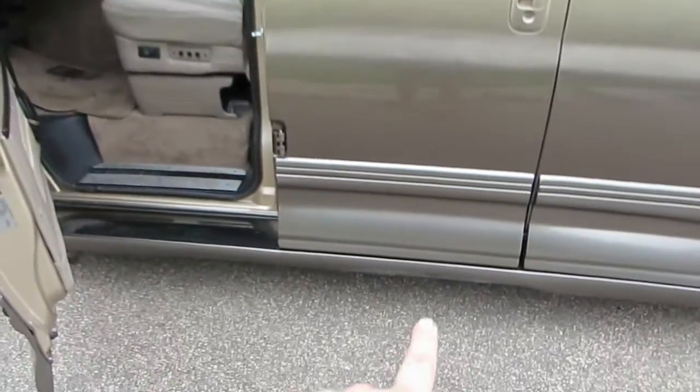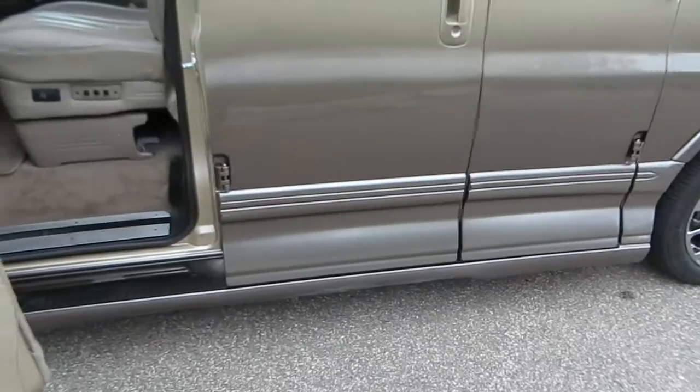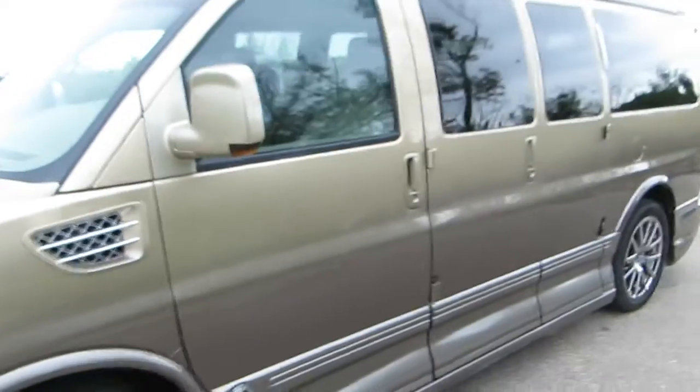And you can see down here along the bottom edge, there are some scuffs on the lower rocker. You hardly see it with the dark paint there, but there are scuffs along the bottom. Of course, all the doors shut really nice, looks really well.